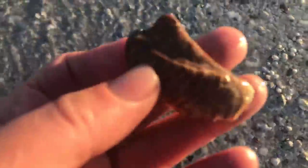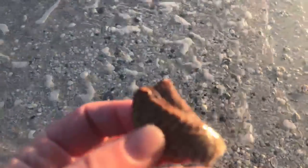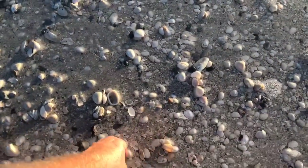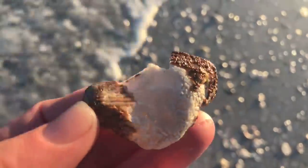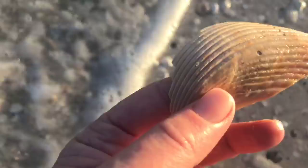There's another turkey wing, a little bigger turkey wing. Piece of a turkey wing. Turkey wing shell. There's a mossy ark shell, old mossy ark. That's an old worn out mossy ark right there. Another big piece of a cockle, piece of a big cockle shell.